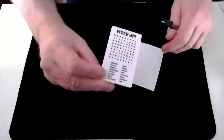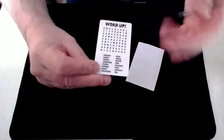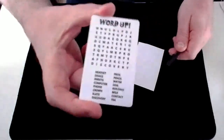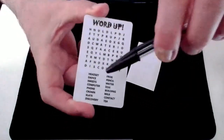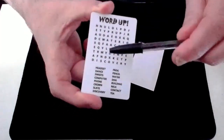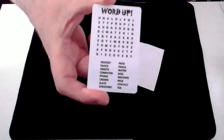So what I thought we'd do is use one of these cards to try and do a mentalism type trick where you think of one of these words and I try to read your mind. So for anyone who's never done a word search before, let's bring that a bit closer, you have a list of words here, and then you have to try and find these words in the word search grid here. The words might be going across, or they might be going down or up or backwards or diagonal, and you have to try and find all the words.